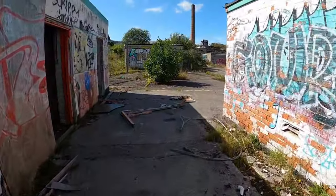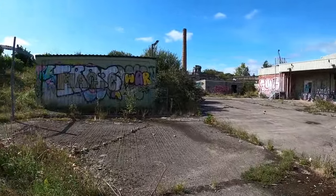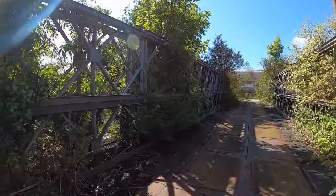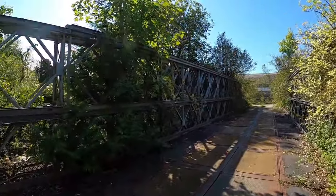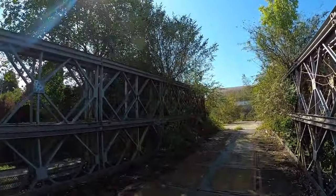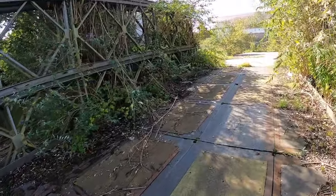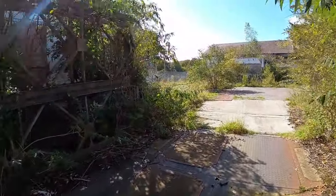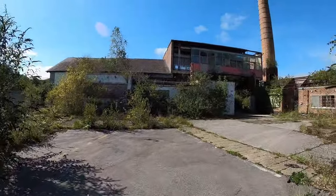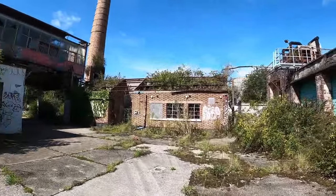Right, okay. So, are we going to brave the bridge? I'm not too keen on bridges. Let's see if it's stable or not. I've waved at the people in the train. Looks stable enough, I think. Yeah, stable enough, guys. Okay, what we got here then. Juicy, very juicy.